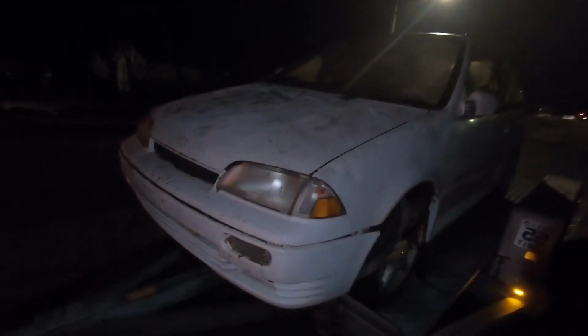All right guys, and there you have it. The car is on the truck. This is the 1994 Suzuki Swift we picked up today, the GT model with the 1.3 twin cam. It is dirty, so we're gonna wash it up and see how it is. But there you have it guys. Whew, all the way over here in upstate New York to pick up this car.